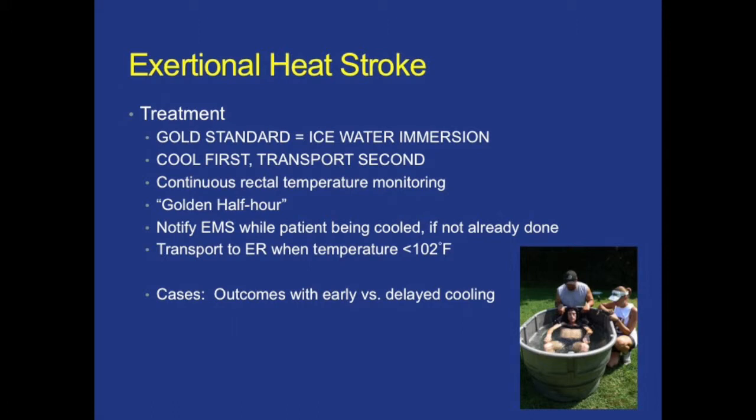So this is something that has been hammered out. If we cool them first and transport them second, these people are probably going to do well as long as we are able to recognize it on time. We'll talk about perhaps some cases later, but what distinguishes a severe case of heat stroke from a mild case of heat stroke is the time that we take to get them into the ice bath. Really, we must get them into the ice as soon as possible.